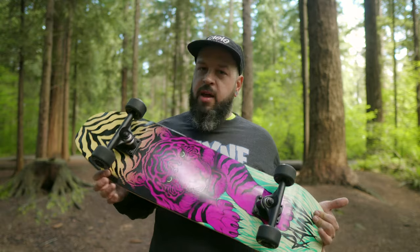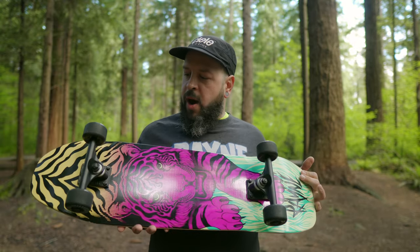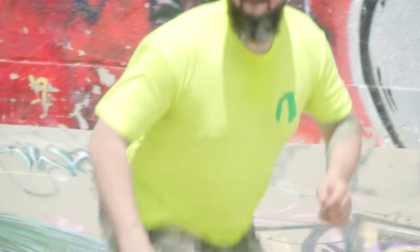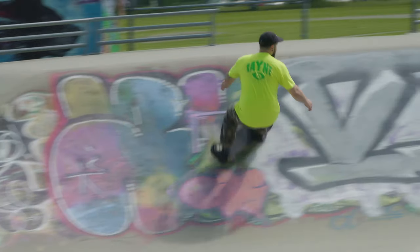The Tiger is 32 inches long, 8.9 wide at the widest point, and a 15.5 inch wheelbase. That makes this guy 2 inches shorter than the Panther and Minotaur cruisers, giving it a snappier feel in the bowl and at the skate park.